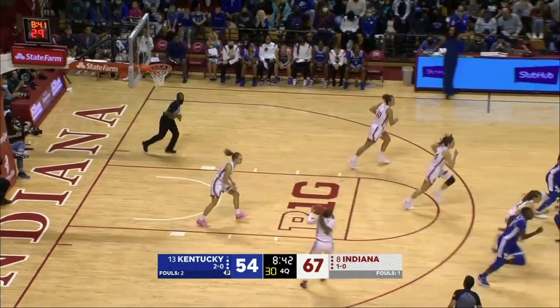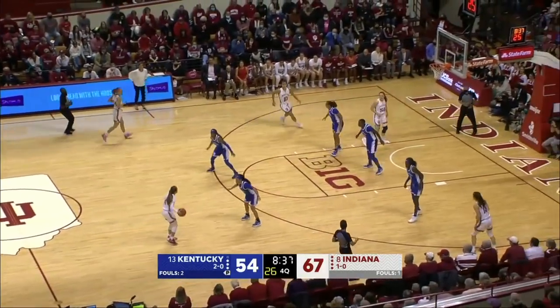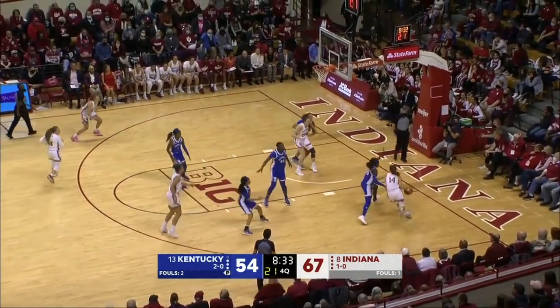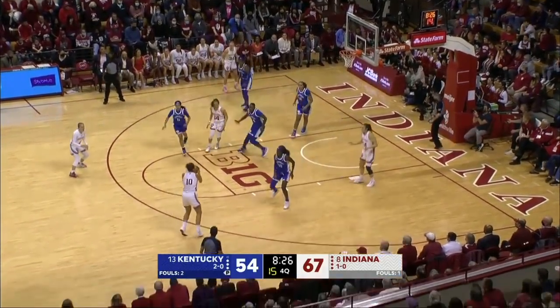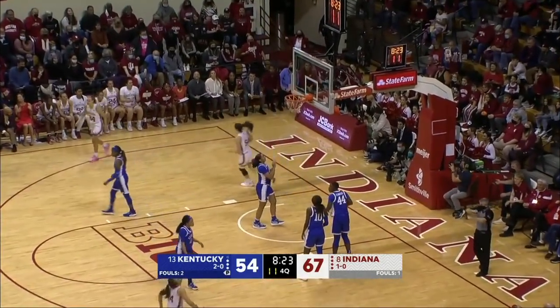And Kentucky's only shooting 67% from the free throw line. Skip pass over to Golbey, and Mackenzie Holmes, travel.